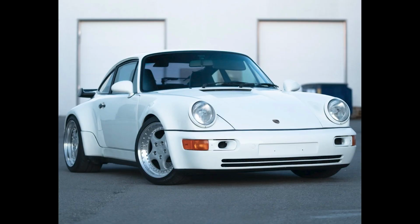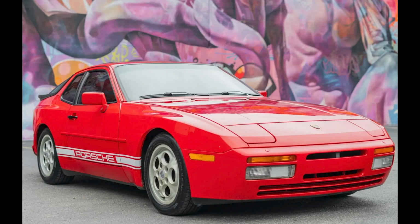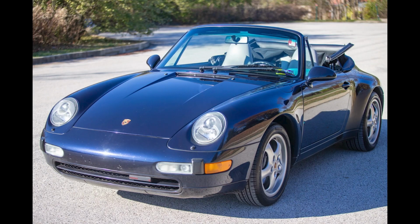3 Porsches on Bring a Trailer were bid with reserves not met today, January 4th. A Grand Prix White 1991 Porsche 911 Turbo with 93,000 miles was bid to $120,000. A Guards Red 1988 Porsche 944 Turbo with 54,000 miles was bid to $28,250. A Midnight Blue over Marble Gray 1996 Porsche 911 Cabriolet with 70,000 miles was bid to $55,993.